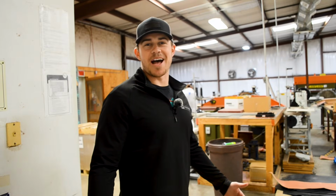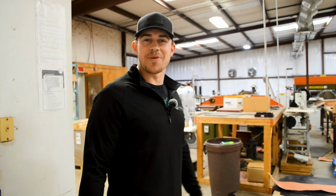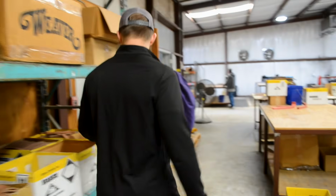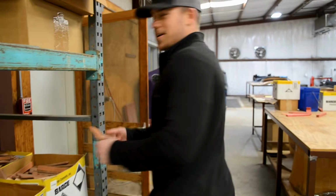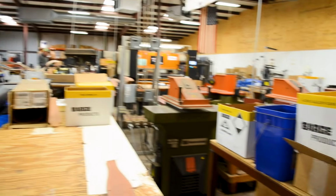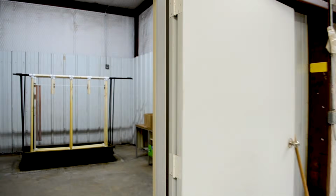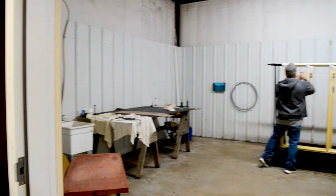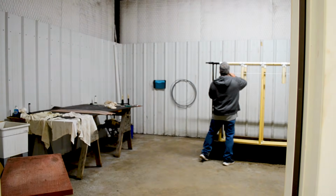Now we're going to check out the shop and see where the magic happens, see where all the belts are made. You can see we have materials and belt loops ready to go. We also have some small presses over here that we use for stamping logos in the belts. And this is our treatment room. You can kind of see our treatment bath over there where we dip belts and then we hang them to dry and let the treatment process set in.